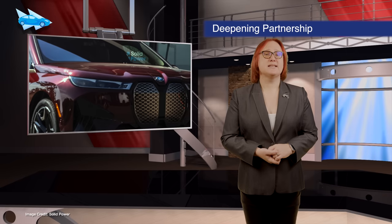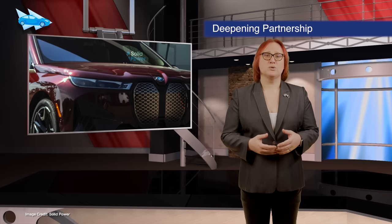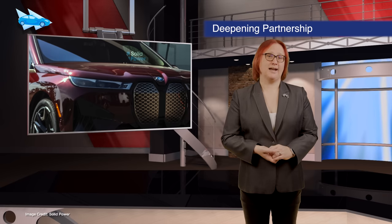Solid Power announced this week that it's agreed to license its solid-state battery manufacturing processes to BMW to allow the automaker to work alongside its teams to accelerate research and development of long-range solid-state battery packs.